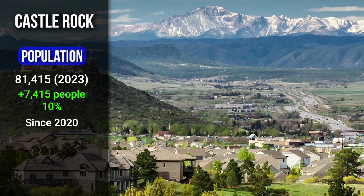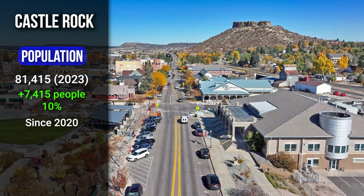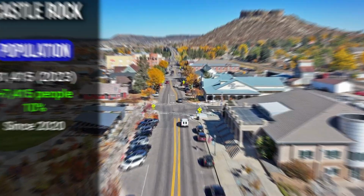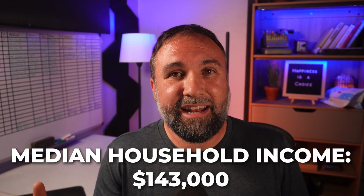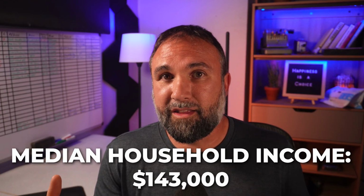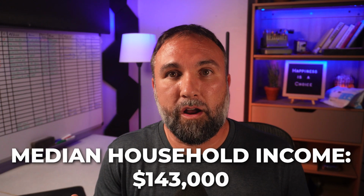The location is pretty amazing, right? It's nestled between Denver and Colorado Springs, which offers easy access to both cities while maintaining its own distinct charm. A lot of money has also been flowing here recently, with a median household income of about $143,000. Now, the quality of life and things to do is probably the biggest draw, I'd say.